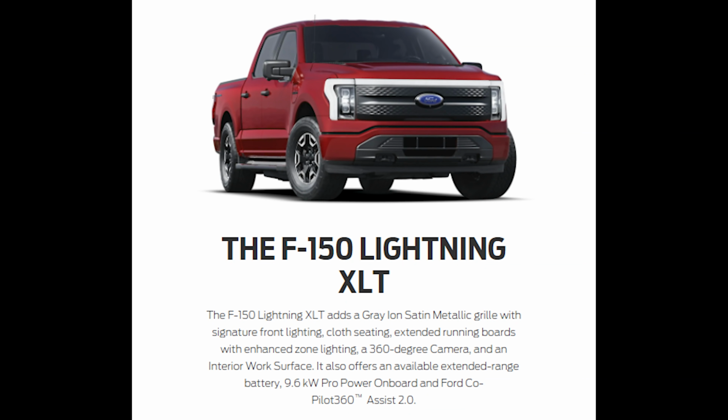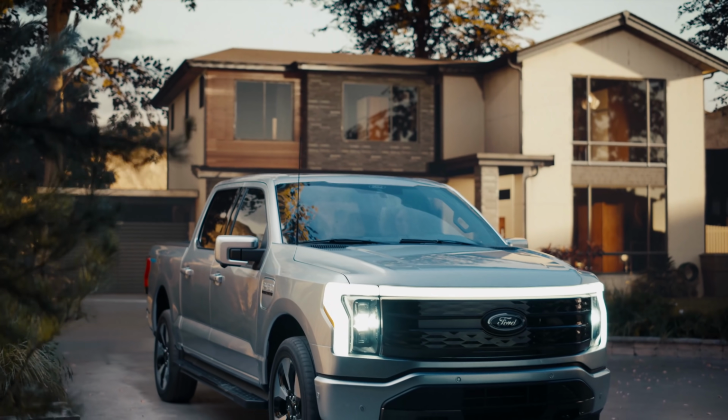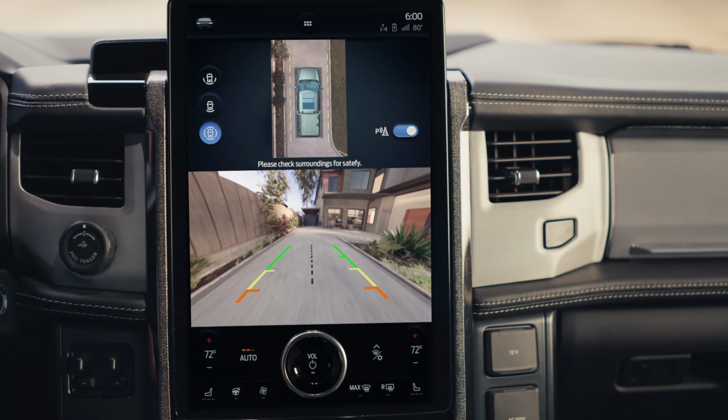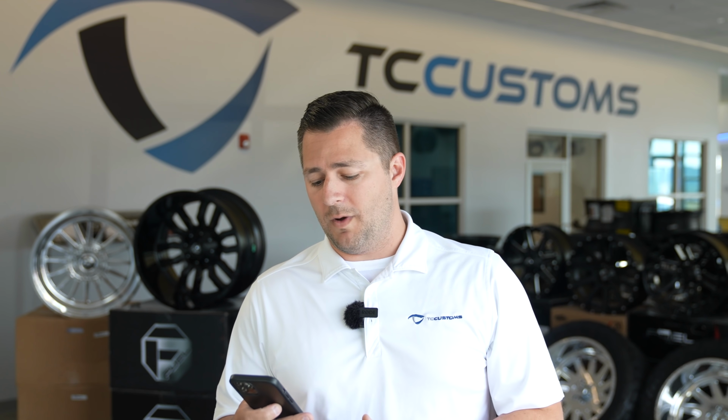Now the extended running boards with enhanced zone lighting is a standard feature on the XLT, as well as a 360-degree camera. So it's interesting to see that Ford is now taking a lot of these high-level options and technology and trickling it down into the XLT model. Standard equipment. It's pretty cool to see that. Now, because it has the 360-degree camera, it's automatically got everything that you need to help you with the trailer reverse guidance and a couple of other features to be able to see that 360, that bird's eye view of what's going on around you.